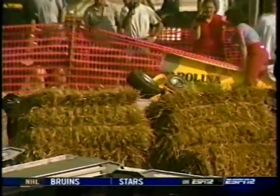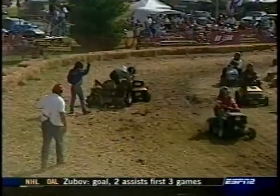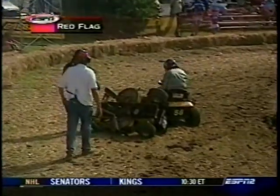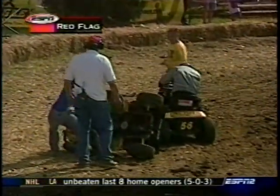Now Miller beginning to lap some of the field. There's 661 Tim Ragsdale out of Tennessee. Oh, the Dave Smith mower. Oh, Ragsdale. Well, he's uninjured. Take a look at that. It just threw him off the mower. Of course, they'll have a red flag. They'll stop the race because the mower, as you can see, is turned upside down.